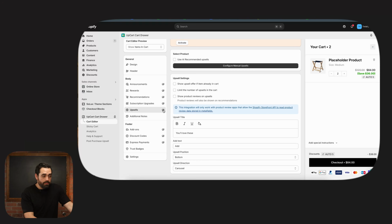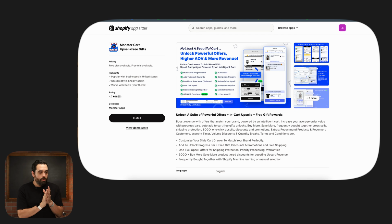And again, if your theme doesn't have upsells, then UpCart can actually handle upsells right here within the cart. It can also do rewards, product recommendations, subscription upgrades. So there's definitely a lot of cool things that you can do with UpCart or similar apps. Another one that we recommend a lot is Monster Cart Upsell, which can do a lot of these things and do buy one, get one free. So you have some other different options in terms of what that offer is going to be once they get here into the cart.